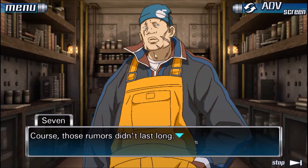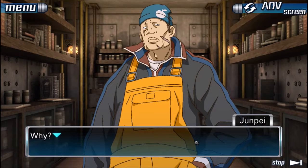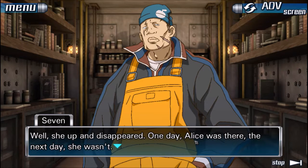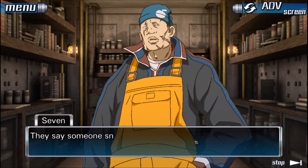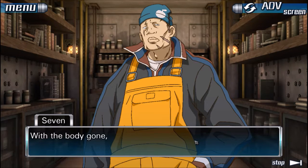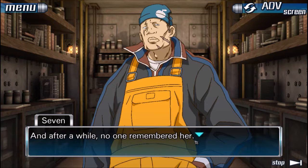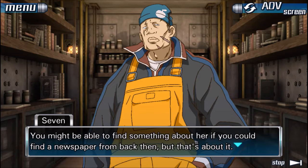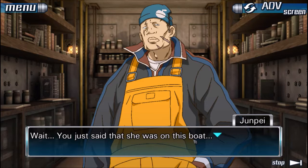Of course, those rumors didn't last long. Why? Well, she up and disappeared. One day Alice was there, the next day she wasn't. They say someone snuck into where they were keeping her and stole the body. With the body gone, the rumors followed pretty quickly. After a while, no one remembered her. You might be able to find something about her if you could find a newspaper from back then, but that's about it. Wait, you just said that she was on this boat.